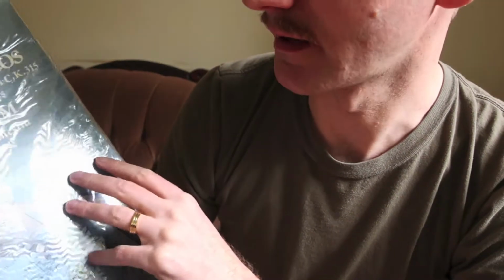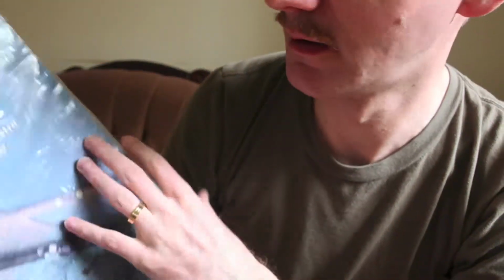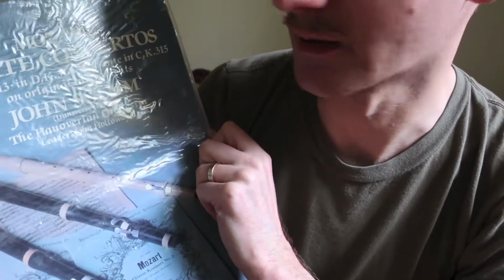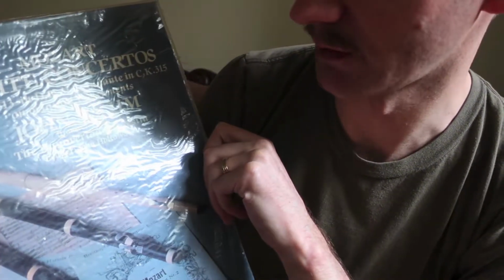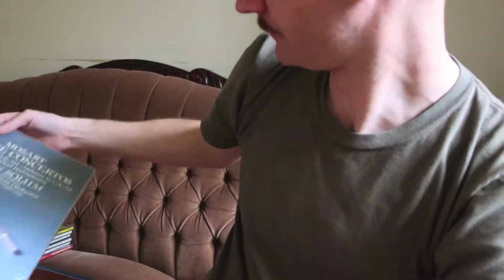So I did decide to pick this up because, I don't know if you can see there, but it's actually sealed still. So this has never been listened to. I thought that was pretty cool. And this is an English pressing, made in Britain. EMI, His Master's Voice, is the label there. Dated 1981, mastered at Abbey Road Studios. Some interesting info there. That one.